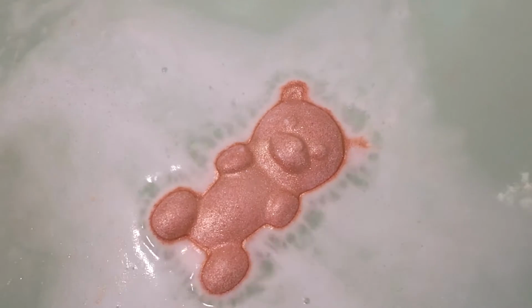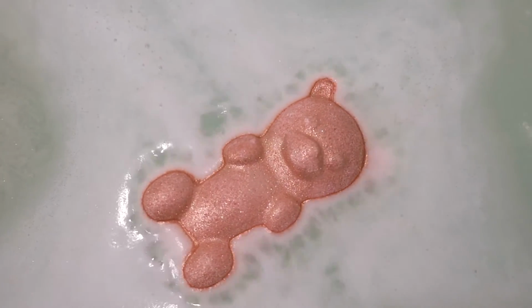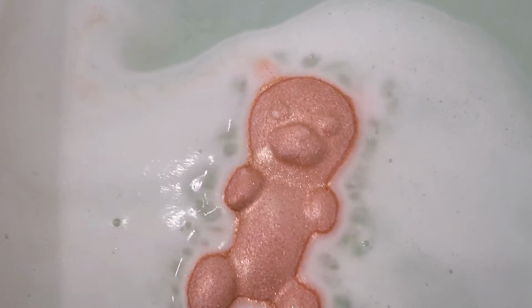Luckily, I had actually taken a screenshot with the scent notes on it, which are sweet cherry mixed with bright raspberry and velvet rose. The smell is exactly as the scent notes describe, mostly a berry scent with a hint of rose. It's a very sparkly pinkish orange color.